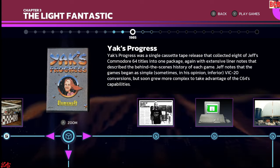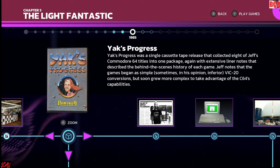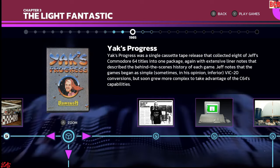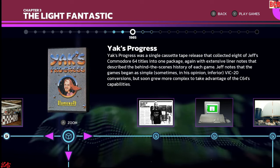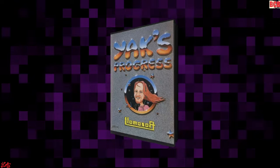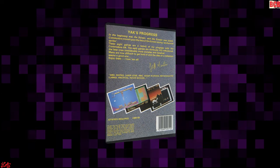Yak's Progress. Yak's Progress was a single cassette tape release that collected 8 of Jeff's Commodore 64 titles into one package, again with extensive liner notes that describe the behind-the-scenes history of each game. Jeff notes that the games began as simple, sometimes in his opinion inferior, VIC-20 conversions, but soon grew more complex to take advantage of the C64 graphics. Very cool. Let's take a look at this one, guys.